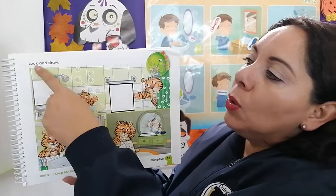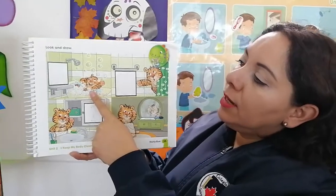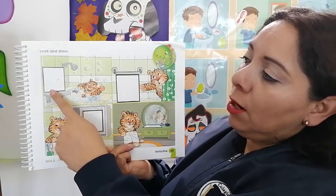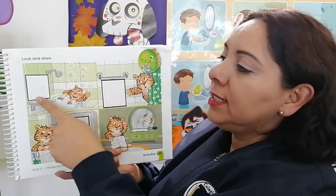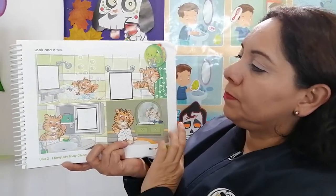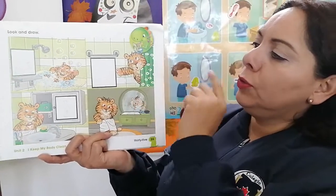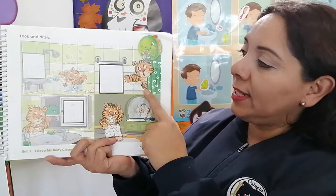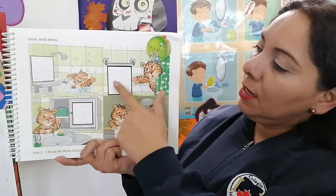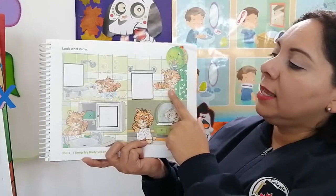So, everybody bring a pencil because we are going to draw. Look and draw. Little Tiger is taking a shower. What does he need to take a shower? Of course, he needs the soap and the shampoo. So please, everybody at home, draw the soap and the shampoo. Picture number one. Picture number two. Little Tiger is wet, so he needs to dry all himself. He used the towel to dry off by himself.